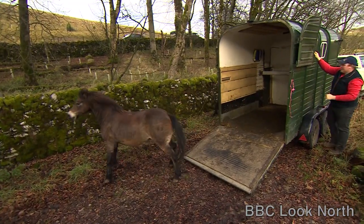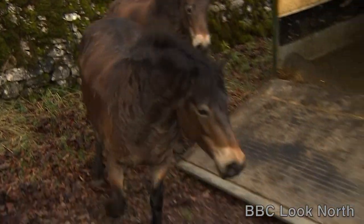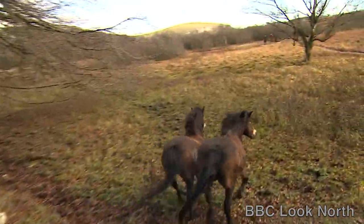And with 43 hectares to roam in, there's plenty of room for a couple of new neighbours. This was the moment two new Exmoor ponies were released into the Dales today.